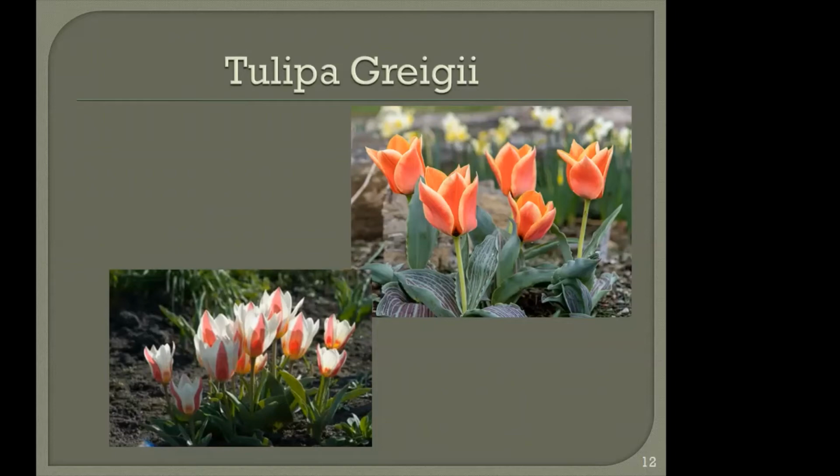It doesn't really perennialize, but you can get a few years out of them, and they do last a while in the landscape, where the Darwin hybrids are called perennial tulips, but they will peter out over time. You'll get less the second year, less the third year. Out of a bed of 100 Darwin hybrids, probably going to get 50% year two, maybe 25% year three. Maybe better if your soil's better. And we'll talk about soil as we go on.